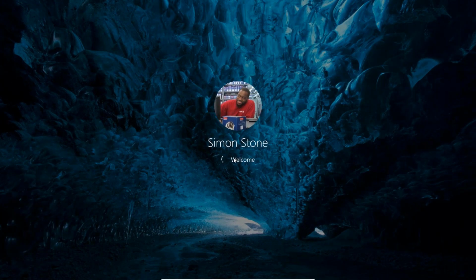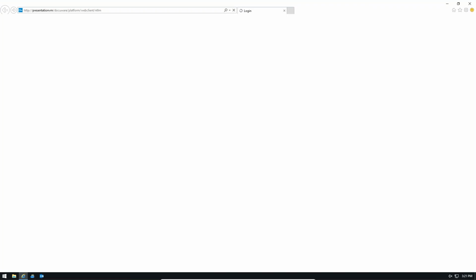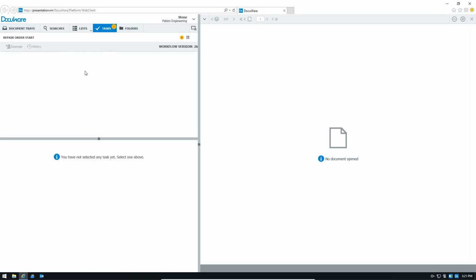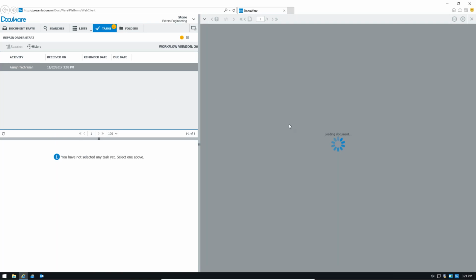So the repair order has been generated. That also is involved in the process of a workflow. And now we're going to check out and see what the repair dispatcher, Mr. Simon Stone, does. The dispatcher at this point is going to be notified there's a new repair order and a vehicle needs to be addressed. The vehicle's been pre-written, checked in, and needs to be addressed. And you'll see up here, he has got a task assigned to him. And if I look at that task, it says he needs to assign a technician to this particular vehicle or this particular repair.